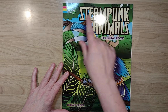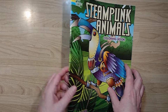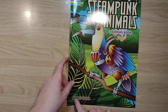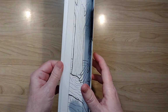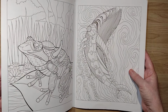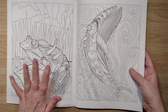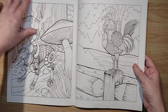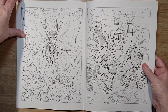Another Dover color, well, not Creative Haven, but Dover Steampunk Animals. These are the ones that are stapled down the middle. I like the paper in these. This is also by Jeremy Elder. And this has just some really cool steampunk animals. I like that they're busy, yet not too busy. They're doable, I feel. Let me get you centered there.